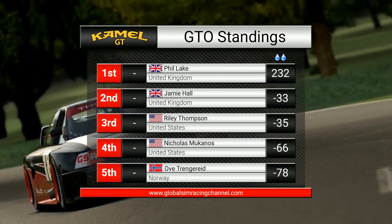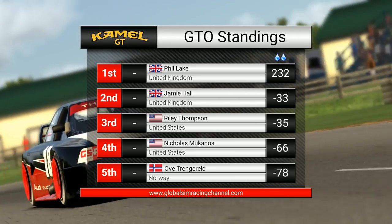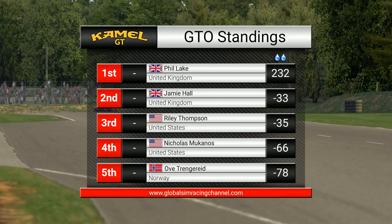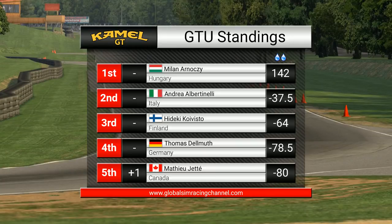Nicholas Mukanos, he was your fourth driver in the championship, and Ove Trangerud in fifth place. In GTU, we saw Milan Arnoschi winning the series in front of Andrea Albertinelli, the Italian driver. Hideki Koivisto, he was your third driver. Thomas Dellmuth on his debut right into fourth in front of Reed Miller. That was your top five in the standings of GTU.